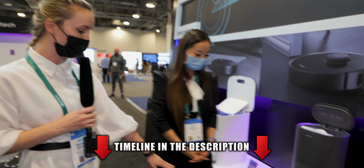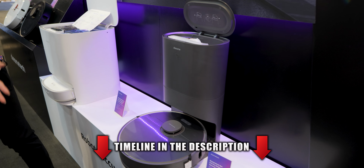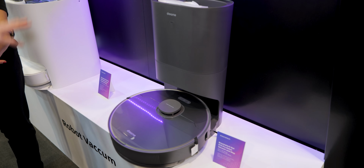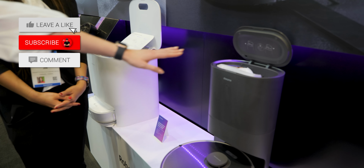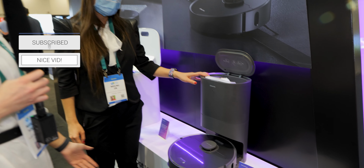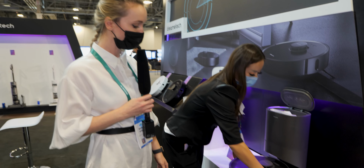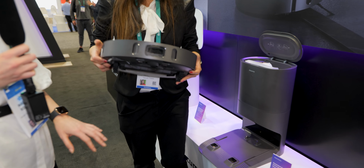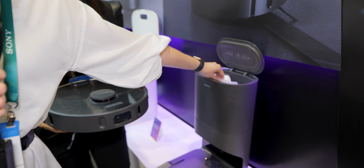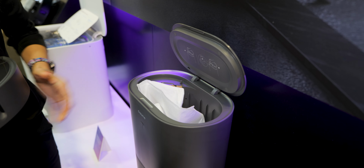So we would like to tell you today a little bit more about our featured products within the robot vacuum section. The most interesting, the most popular items here are these two models. This particular model is the Z10 Pro Robot Vacuum and Mop. It has a self-cleaning dustbin which turns into the little bag right here, so it can store up to 65 days of the trash and dust.